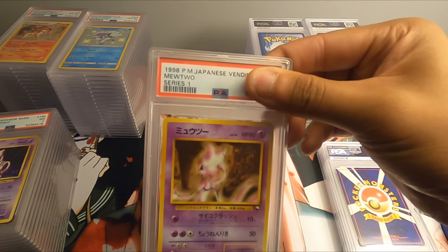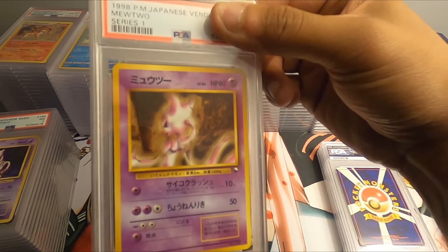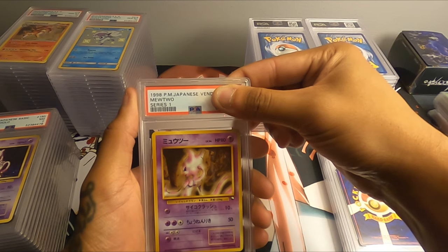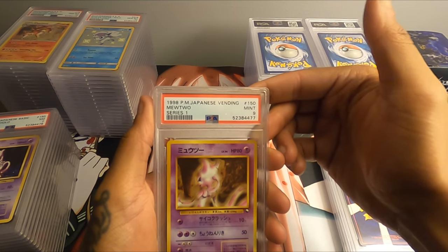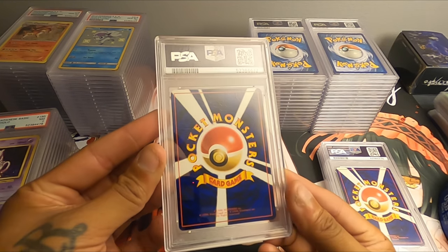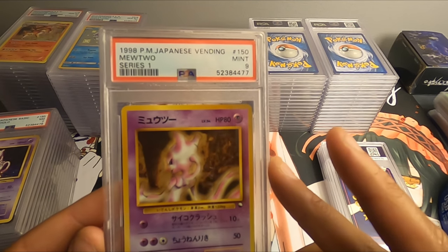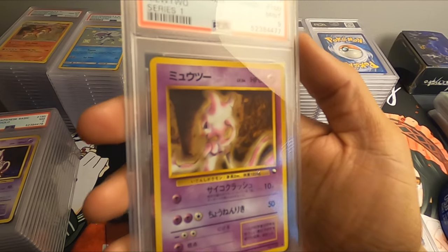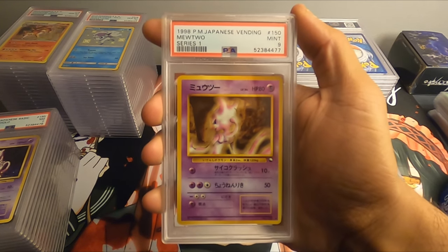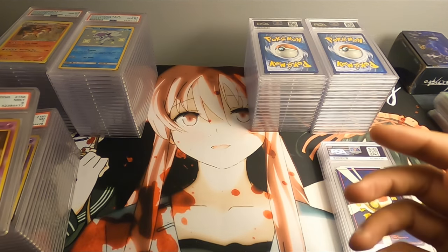This is my one favorite card. My favorite Mewtwo card, and possibly my favorite Pokemon card. So hopefully we see a good grade here. Mint 9, ah. That's still really good. Really hoping for the 10 on that, but honestly, we'll take a mint 9. I don't know why, there's something about like just that kind of edgy look. I don't know how to explain it, but this is my favorite Mewtwo card. Very nice.